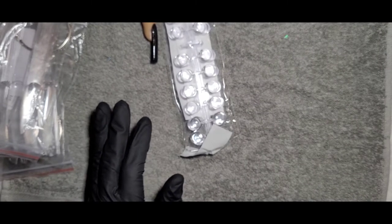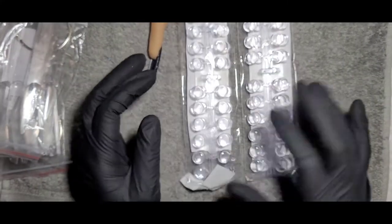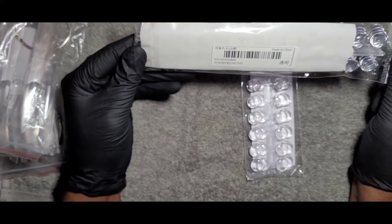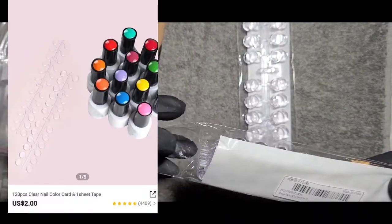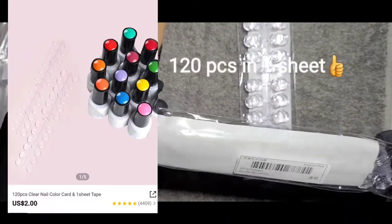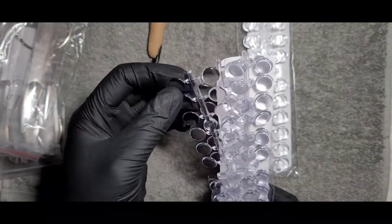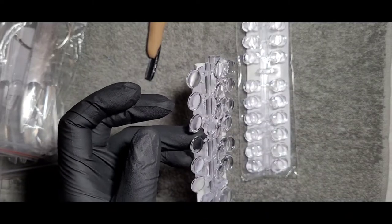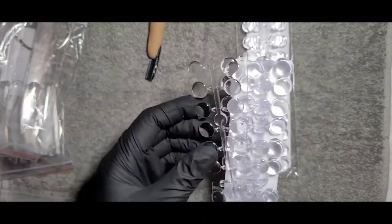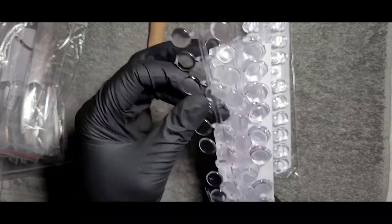I got 2 packs of those. And those are tabs. There's polish tabs. I've seen a lot of people use them for polishes. And these come with 50, I do believe. And I guess you stick them on. I've never used them, but I want to do custom gel.